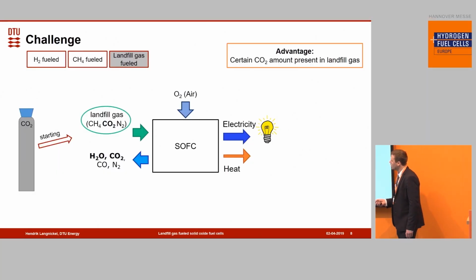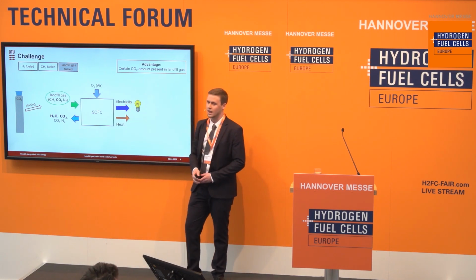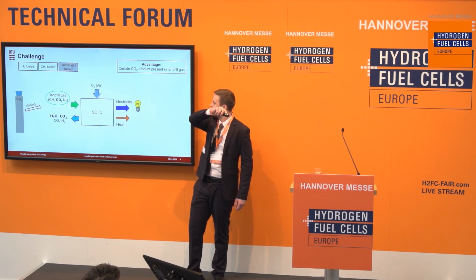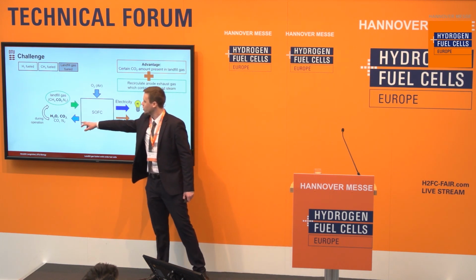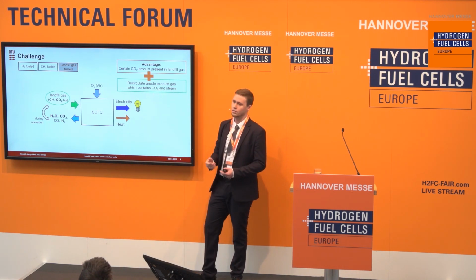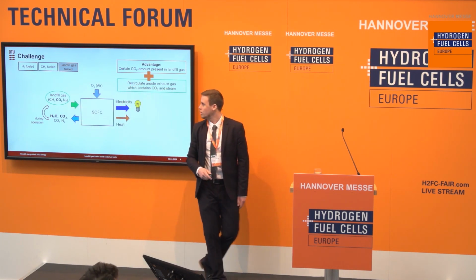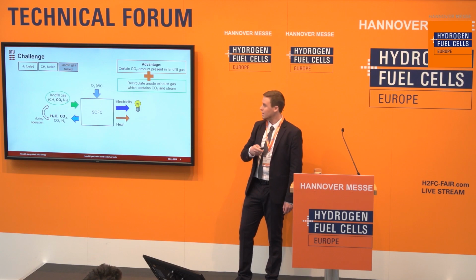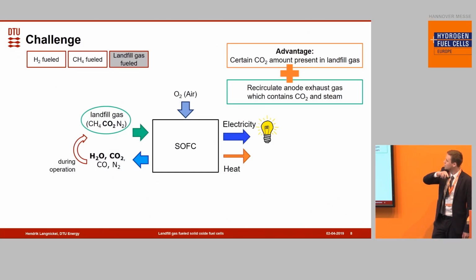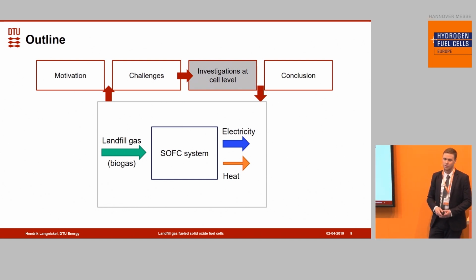So if we have a look on the exhaust, we also see that we have steam and carbon dioxide present there. So why not, during operation, do a little bit of recirculation of the anode exhaust gas back to the inlet and have enough reforming agent in terms of carbon dioxide and steam present to reform our methane. And that is what we looked into, and I will spend now the second part of my presentation about some investigations at cell level to look on this kind of anode fuel recirculation to prevent carbon formation of a landfill gas fueled solid oxide fuel cell.